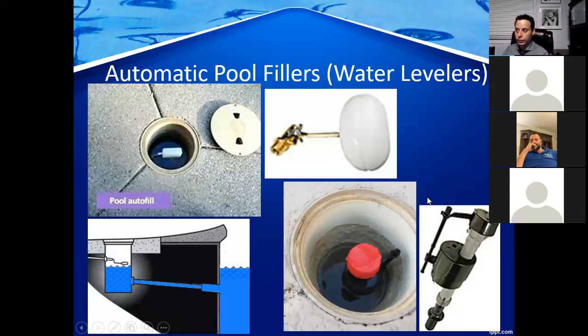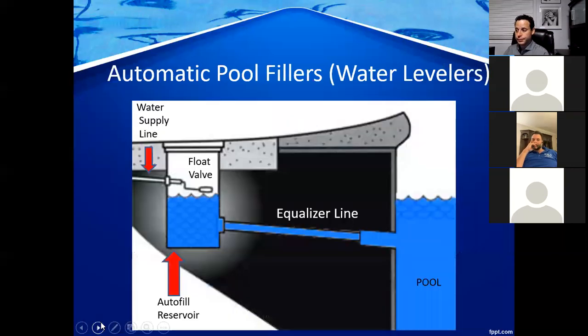I don't want to get too much into this. I don't even know if anyone here has auto fillers, but I wanted to touch on it. Does anyone have any questions about this? No. Okay. Oh, sorry, I didn't realize I made a slide with a better view.